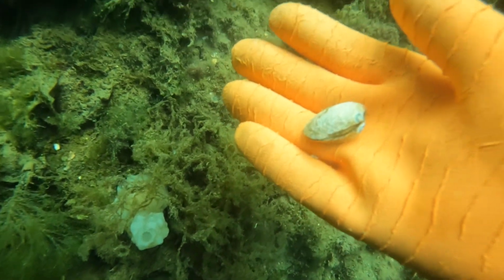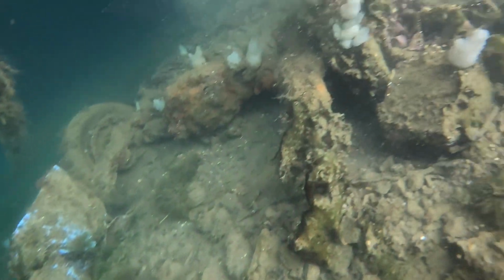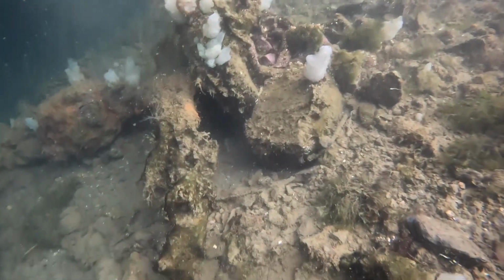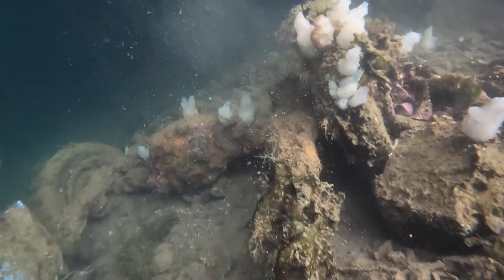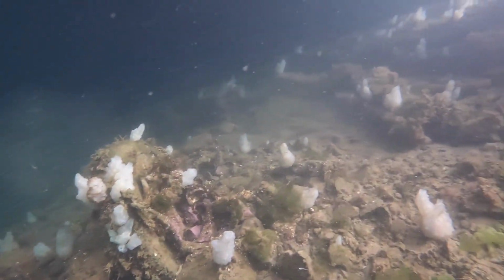This one looks good. Is this a live one? I tried crushing it between my fingers to see if I can get the shell open. Take a look at this. It's like an axle off a van or a truck or something. It's getting absorbed by all the sea life.